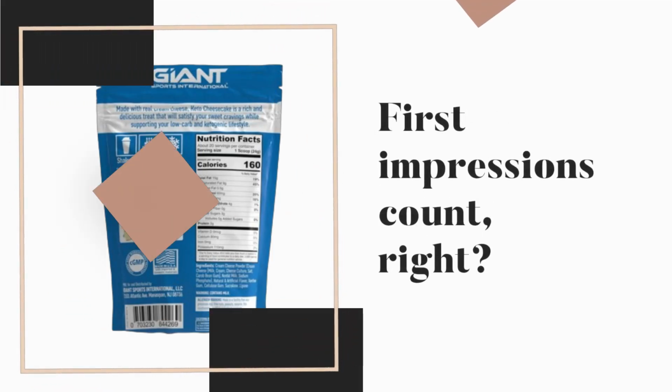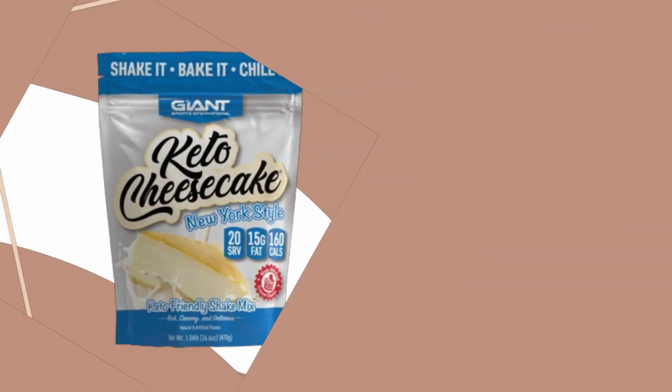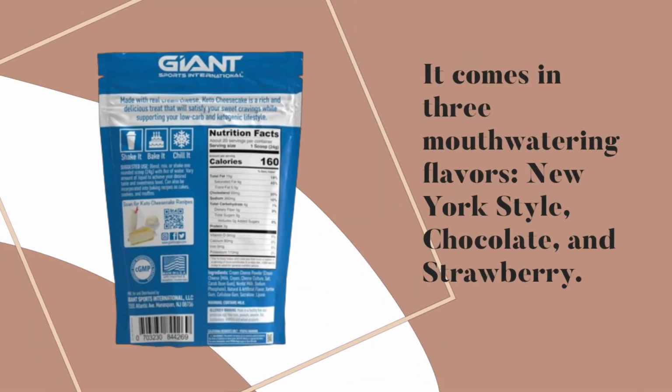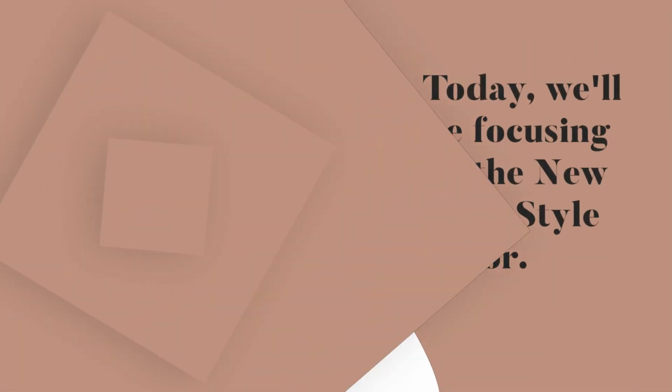Now, let's unbox this keto delight. First impressions count, right? It's neatly packed, making it easy to store and scoop out your servings. Take a look at this beauty. It comes in 3 mouth-watering flavors: New York style, chocolate, and strawberry. Today, we'll be focusing on the New York style flavor.